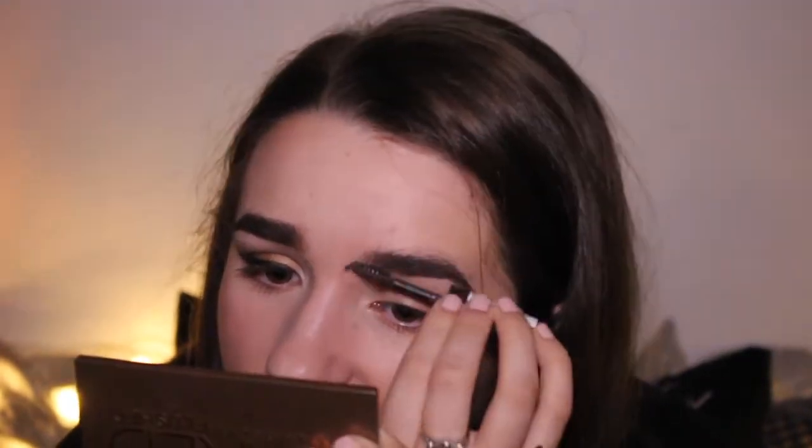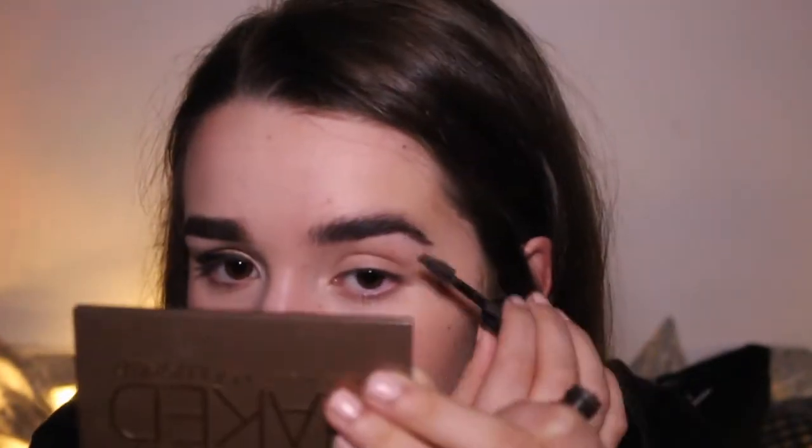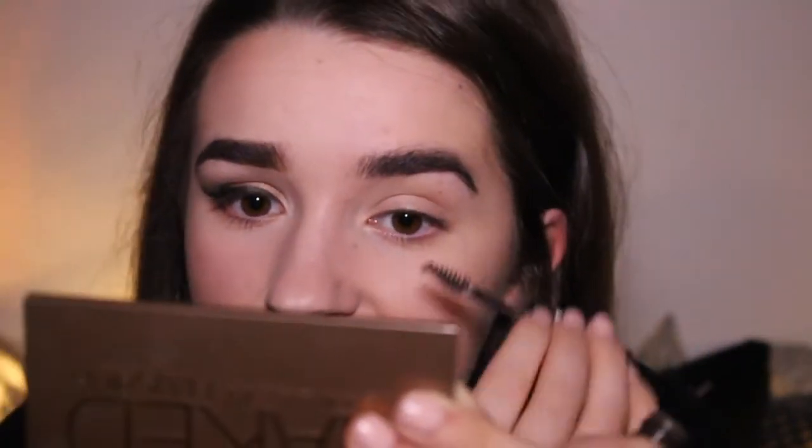For brows, most days I will still wear the pomade. However, if I'm going really natural, like I'm going for today, I will probably just stick with the brow gel and then just clean up a little bit with concealer again. So just with this, it gives a little bit of coverage, but it's a lot more natural looking. It just sort of lifts the hairs.